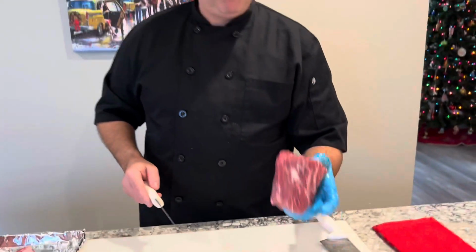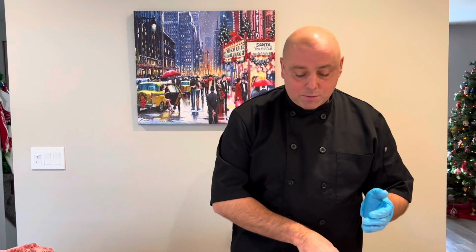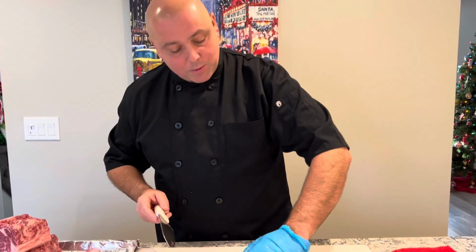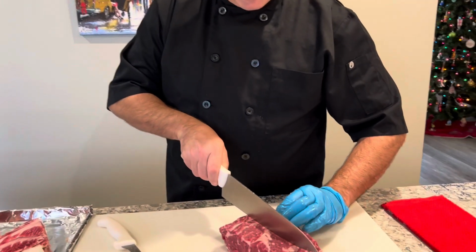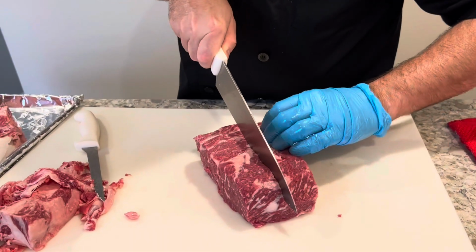And now this would be perfect for Christmas dinner, for a nice roast. So I would probably recommend using it for that. But I'm going to show you how to trim the steaks out of this now. So what I do at this point, I got it trimmed the way I want. It's ready to go. So again, I come in with my big knife. Okay, and you can see it's about 2 inches on each side.